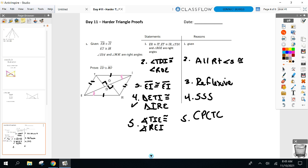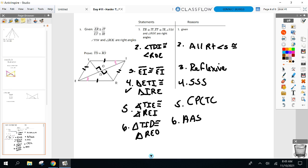Now, are these two triangles congruent? Are these two triangles we needed at the very beginning of the proof, are they congruent now? Yeah. I got two pairs of angles and a side. We're good. Triangle TIO, right? TID, congruent to triangle REO. What's that method now? Not side, side, side, but angle, angle, side. All right, those are the two I needed, so I could finally end this proof and say TD congruent to RO, CPCTC.